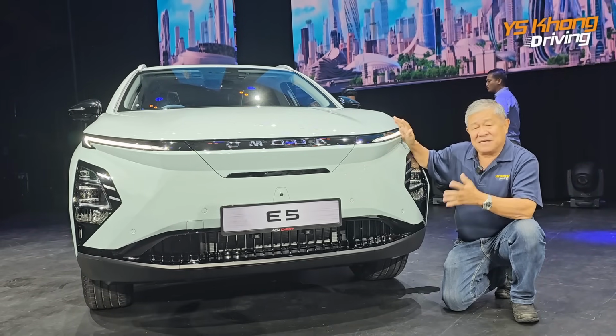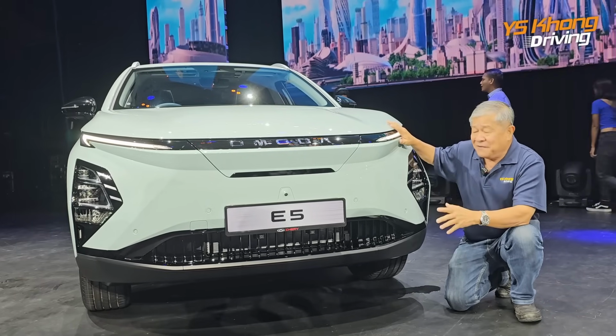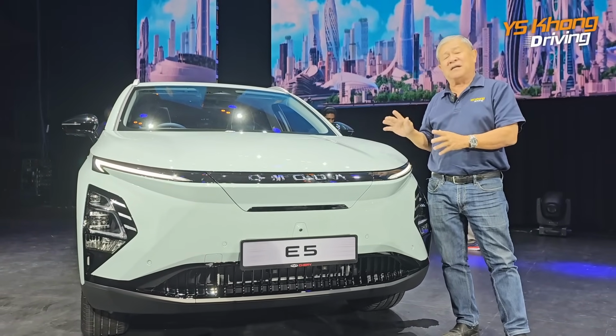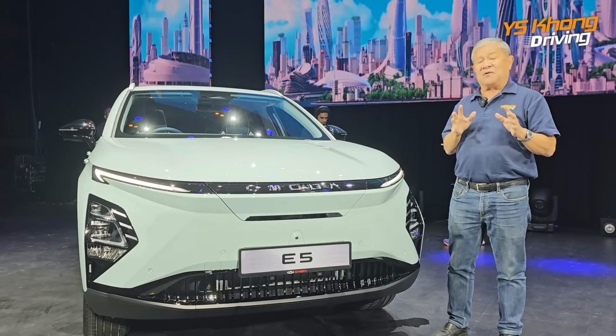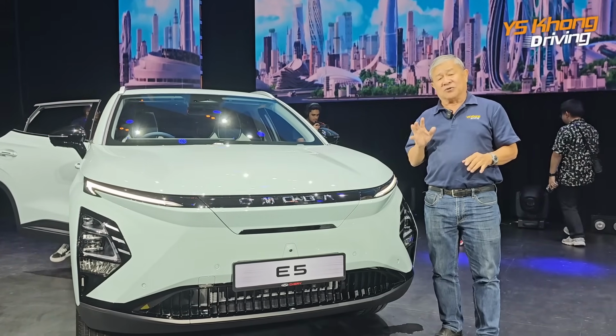Now, about this vehicle, it's fully electric with a single motor front wheel drive. And that motor is driven by a 61 kilowatt hour battery. You get 201 horsepower and 340 newton meters of torque.